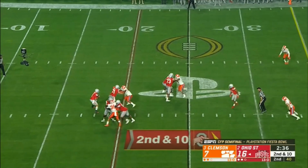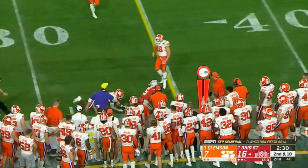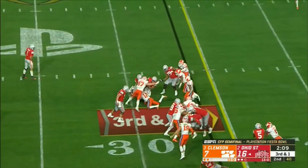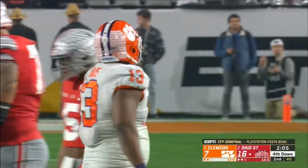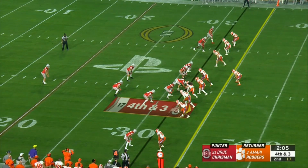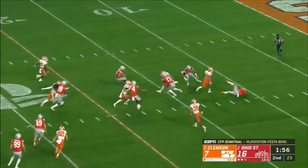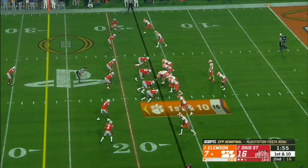Fields looking to throw on 2nd and 10. Backpedals, has space, and now delivers on the sideline, and the catch is made by Wilson. Finds Wilson for positive yards. And now Dobbins hit in the backfield and dropped. They can't convert on 3rd and 2. The Tigers, freshman Tyler Davis. Clemson peels back. It's a line drive kick. And Rogers retreats to the 15. And the coverage team flies down there. The winners of 28 in a row, not about to fold their tents.